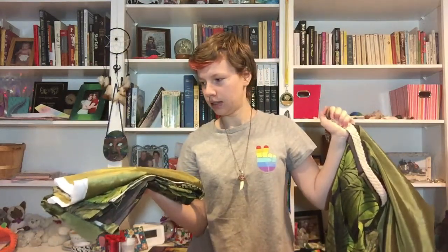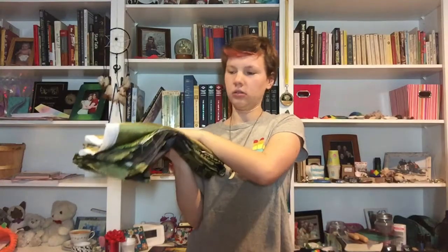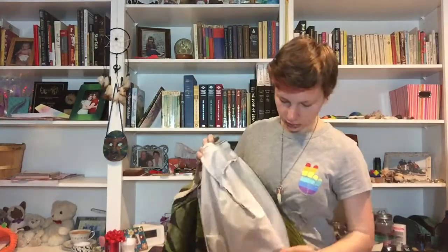Okay, game plan. We're gonna use this stuff to make it wider and swooshier and more dramatic at the bottom. We're gonna make the hood less awkward. That's the idea anyway. Curtains are double layered, so I don't know why I didn't think to put the seams on the inside. It would have been, like, so easy. You've got 2 layers right there.